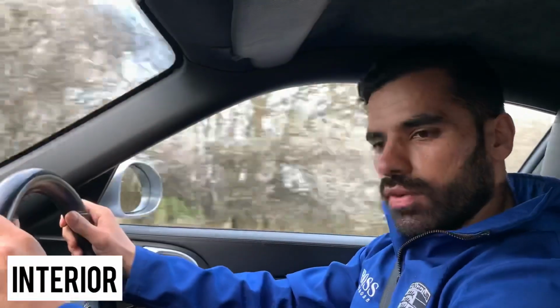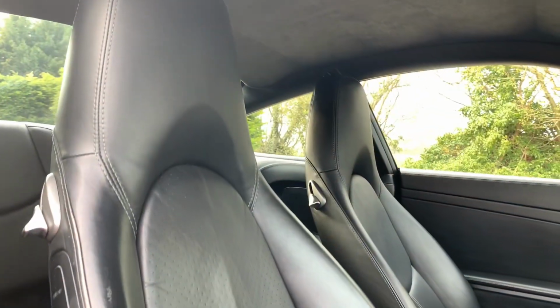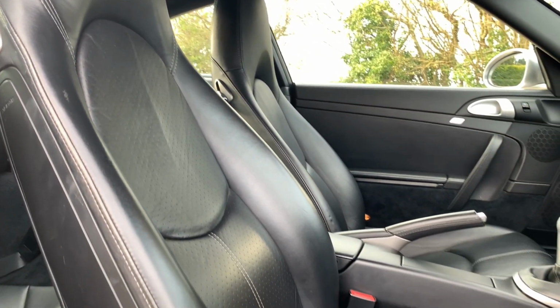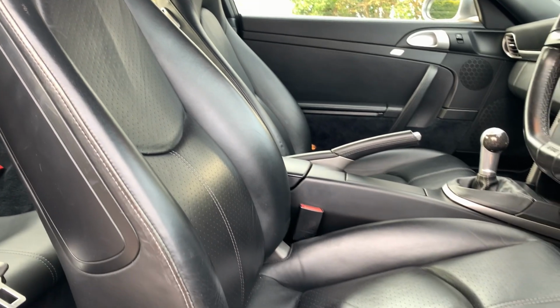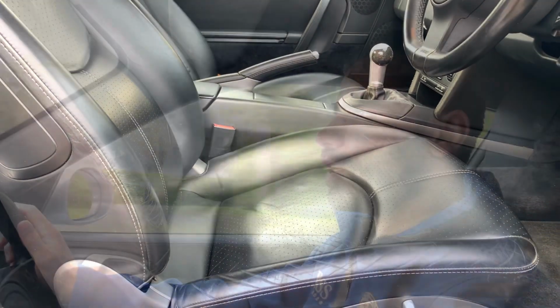Moving on to the interior, quite familiar 911 interior. It's got the electrically adjustable heated comfort seats, so you don't need to break your back for a bit of fun. It's got the extended leather with the body colored stitching, which is an option.